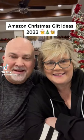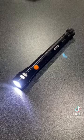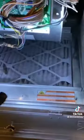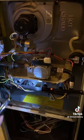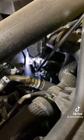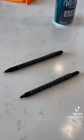Amazon Christmas gift ideas 2022. And let us know which one you like best. This second item is great for anyone. It's a flashlight with a magnetic base, a telescoping neck, and a magnetic light end as well to reach deep into a tight space when you drop your tools and fasteners, and you will drop them. This is a super stocking stuffer for all the handy ladies and gents, and it comes with spare batteries.